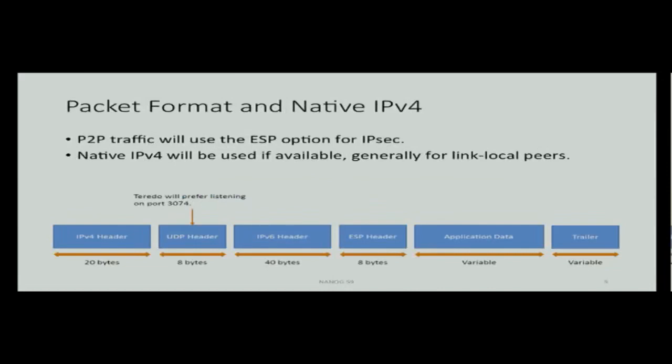For folks who are interested, this is the general packet format that we'll be using for peer-to-peer traffic. Again, it is protected with IPsec. And when I say protected, I don't necessarily mean encrypted. There's a difference. For the most part, we're worried about integrity and authentication of peers.